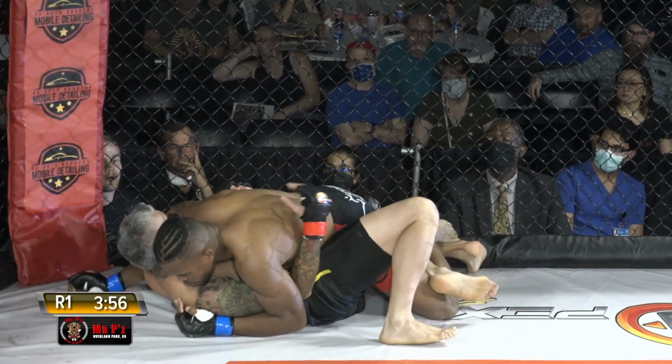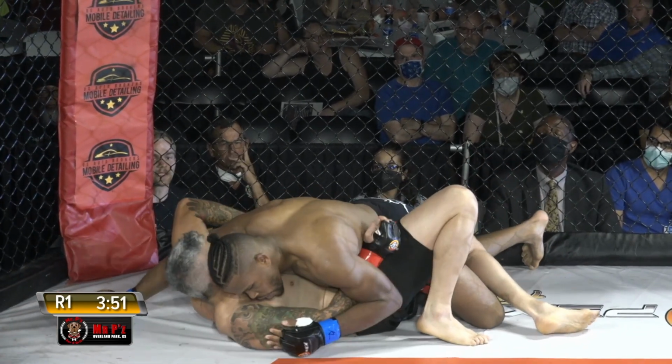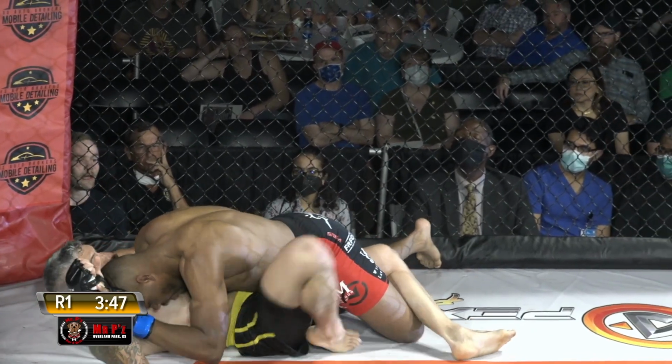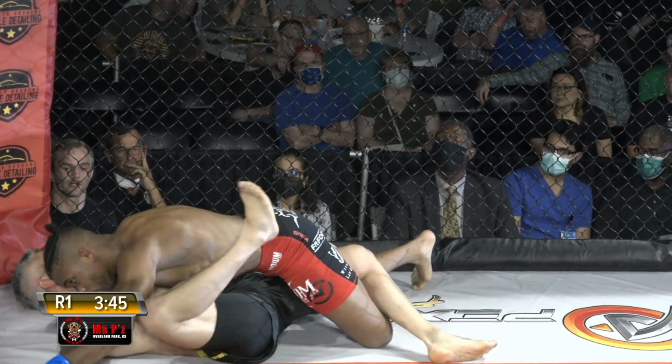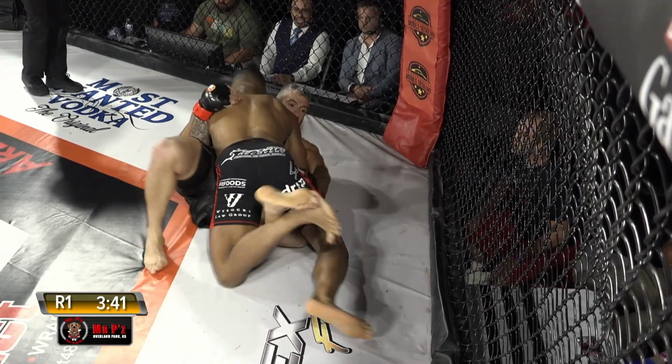Now Zak's going to want to get his guard back right away, I think. Oh, a little McGregor shoulder right there from Jones down there while he's trying to get in the guard. It's a little over the top, back shot.